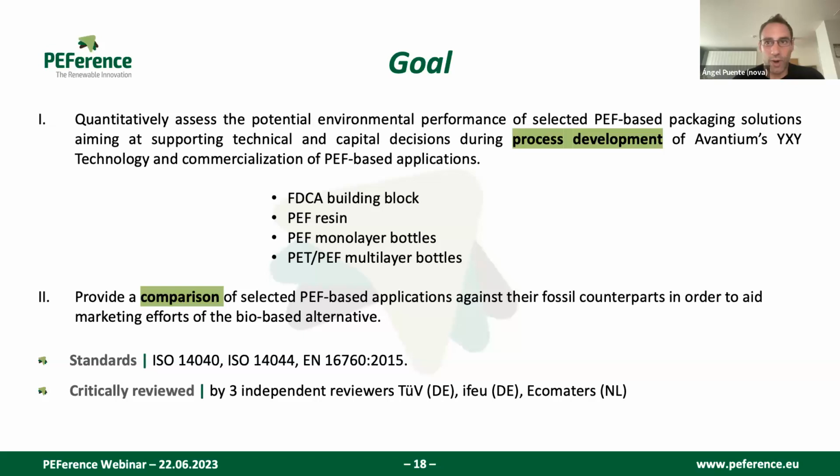So, okay, what is the goal of the LCA for Avantium's PEF? We identified two goals. The first one is to quantitatively assess the potential environmental performance of selected PEF-based packaging solutions, aiming at supporting the technical and capital decisions during the process development of the technology and also of the flagship plant. In particular, we have focused so far on FDCA as a building block.